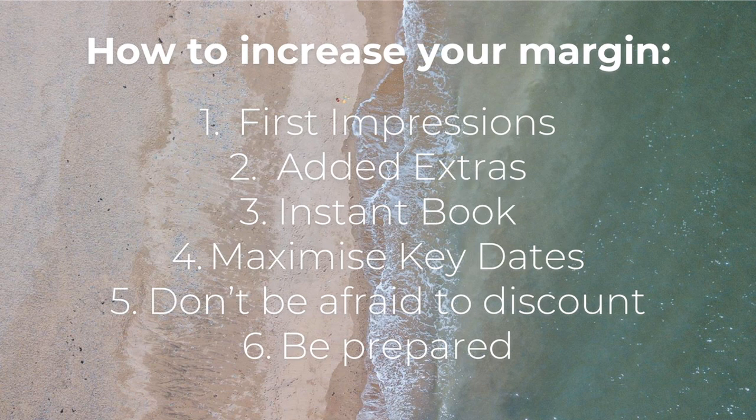Maximising key dates. This is to do with getting your pricing right and making sure that you're charging the right amount, often higher amounts at peak times, usually weekends. Don't be afraid to discount as number 5. This is to do with getting premium pricing, but also not leaving your pricing for too long. And lastly, to be prepared for getting ahead of your bookings, looking to the next years and onwards.